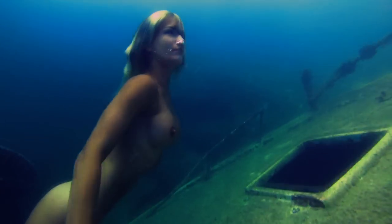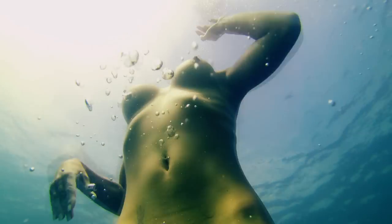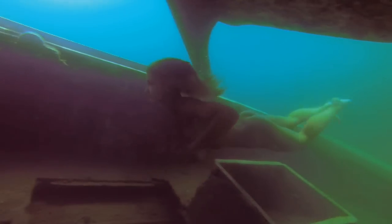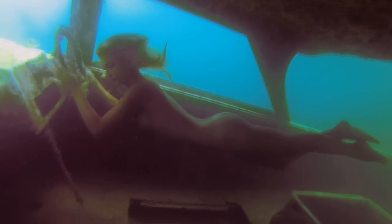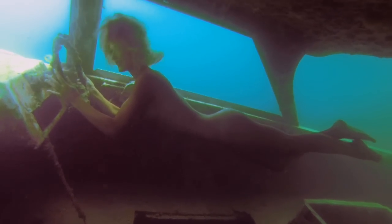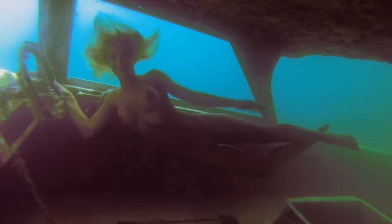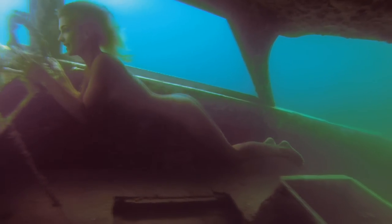The emphasis is on the female form in a weightless environment. You never get tired of looking at the female form, especially now when it's underwater, hair is flowing, weightless, no gravity at work. And if we can add a little bit of danger to it, a little bit of drama to it, so much the better. So Nikki came on board. She says, okay, I'm with that.